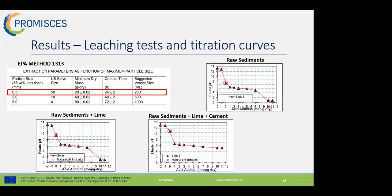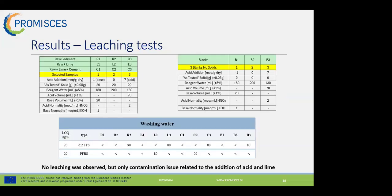We tested using elution at different pH. So we have a basic solution or acid to reach different pH. You can see the titration curve. And here are some of the results. So we selected three examples that were basic, neutral or acid conditions. What we can see is more a contamination issue related to acid addition, because during the stabilization we used lime. Because when we did the leaching test just with the raw sediment, we didn't observe leaching.